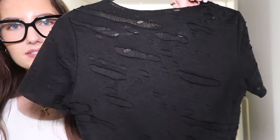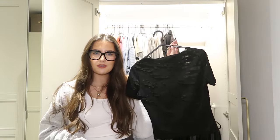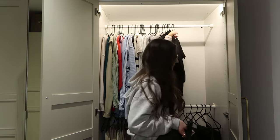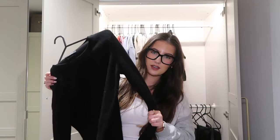I had to think about it because it's got little rips in, I'll show you. It's actually like this and it has sheer bits through it. It is something different. I'm gonna keep it, even if I just wear it for Halloween. It's gonna stay for another season. This I'm really sad to get rid of, but I think it's gonna have to go. It's an M&S cashmere sweater and it's so warm, so cozy. I think it was actually my mum's. I literally love it, but it's got holes in it and it's bobbly, so gotta go.